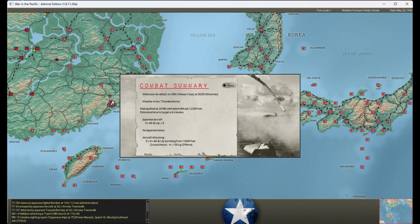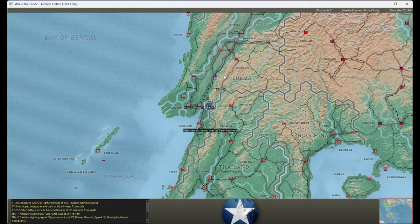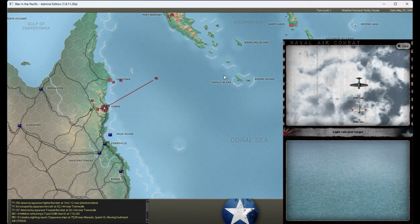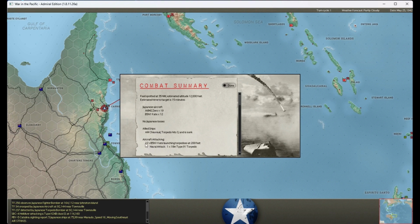Okay, Lily's bombing Wenchao here, and more recon stuff going on. Okay, let's see. These are carrier aircraft attacking the Chevrui. Yeah, this is going to obliterate this ship. Okay, so they can't even find it to fire more torpedoes. 3 torpedoes into this minesweeper. I don't know that all 12 launch torpedoes, but that's going to be part of their sorties used up.